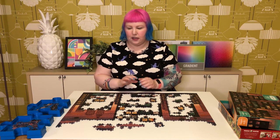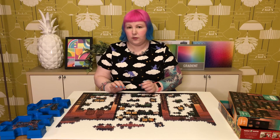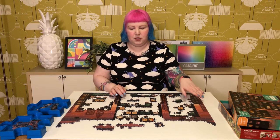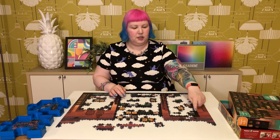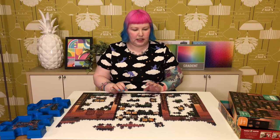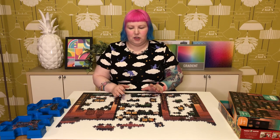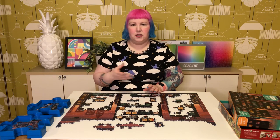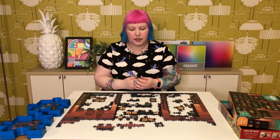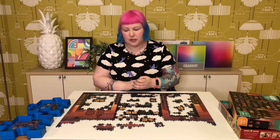There's been a few little issues in terms of the fit, a few false fits, especially in the sky area where there have been some similar shape pieces and very similar shades. There were a few little incorrect fits, but over time as I tried to puzzle around the area, I soon realized they didn't go there. So that was fairly easily sorted, but just something to note.